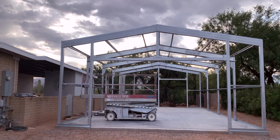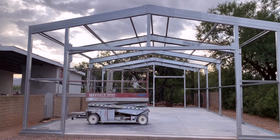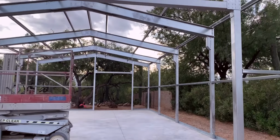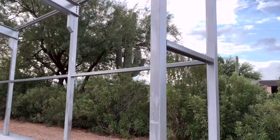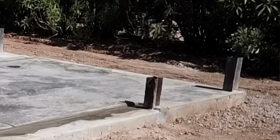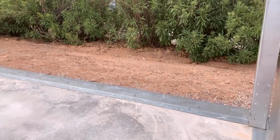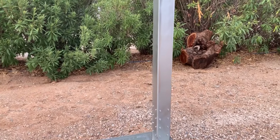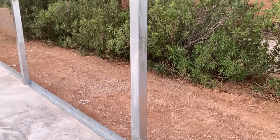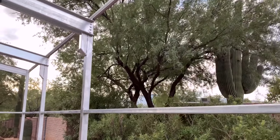Good morning everybody. We're on building update number 3 and they've got some framing going here. As you can see, they've worked on this for a couple days and it's coming along. You can see that the post piers that came through the concrete, that's how they connected these guys all the way around. They've added the flashing on the bottom. And they added all the middle supports as well, all the way around.